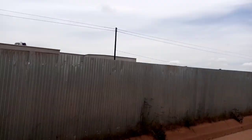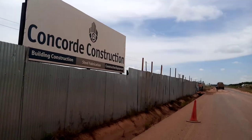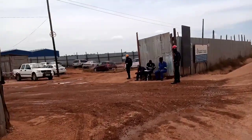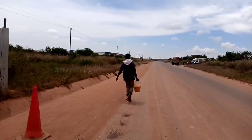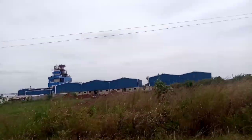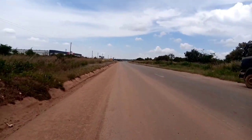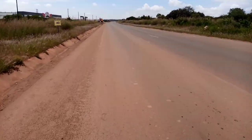As you can see, this plot here is under development. It's one of those plots which are still under development. The factory is yet to be established. So this place has been around for some few years now. I'm told it is under the IDC, the Industrial Development Corporation. So there are roads which are everywhere. They are good roads actually, even if it is far from a lot of people. As you can see, some warehouses there, whether they are industries. So I decided to cycle through, guys. As usual, I do cycle in a lot of places within Lusaka as I show you around.